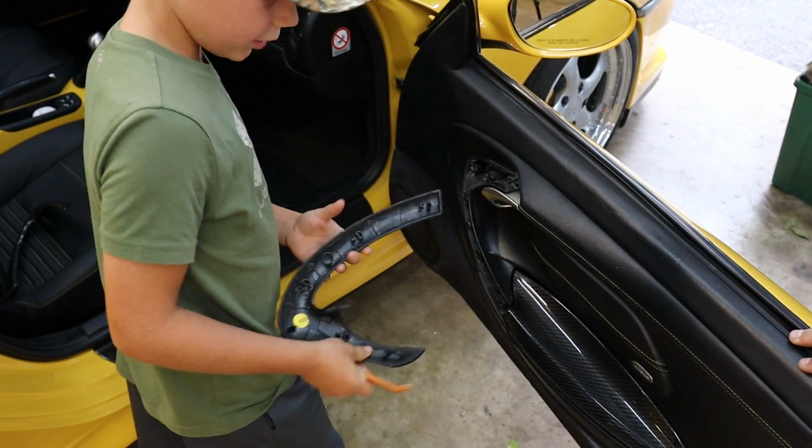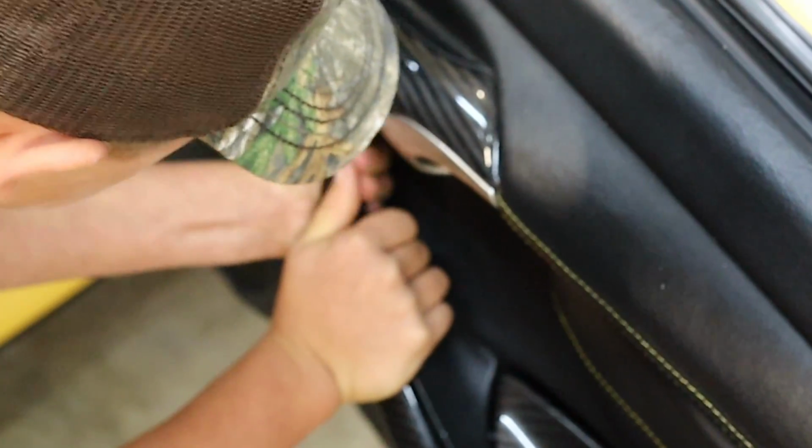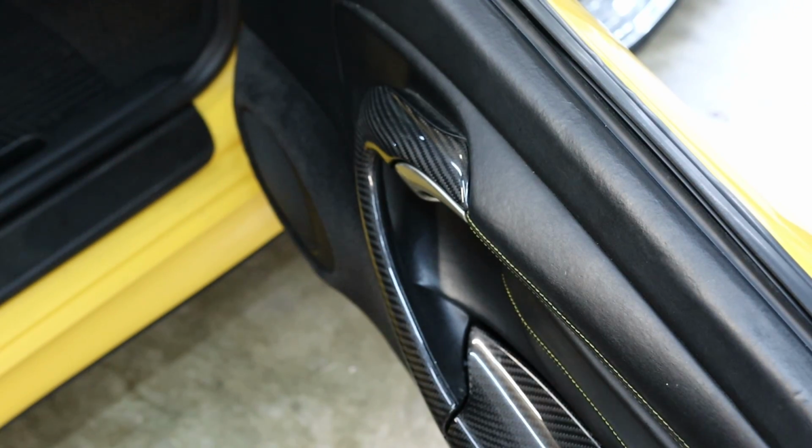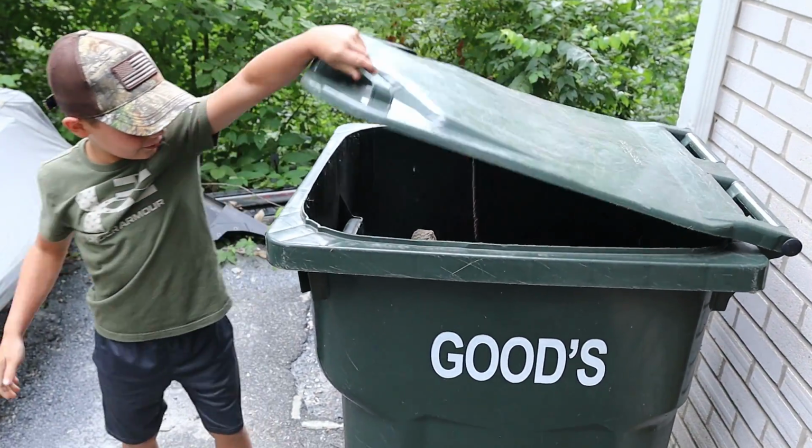Oh. Nice. Now pop the new one on. Yep, look at that. What do you think? Looks better than the original. Oh, that's nice. Look at how even. Even that lines up. Perfect. Yeet it in there.